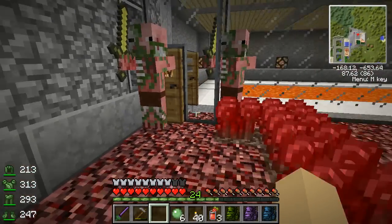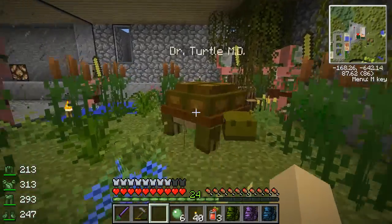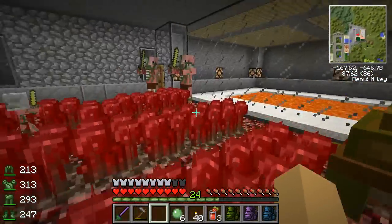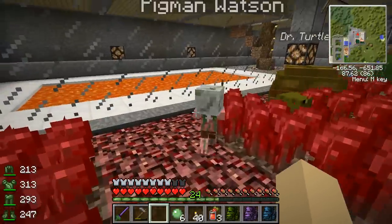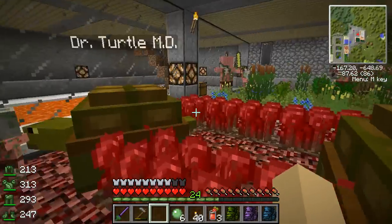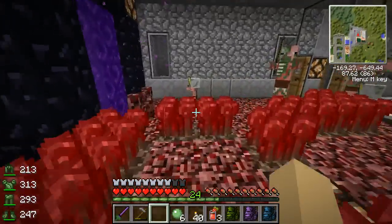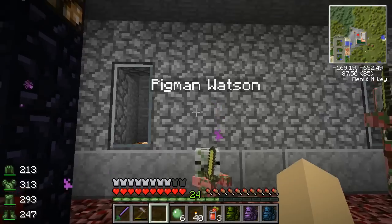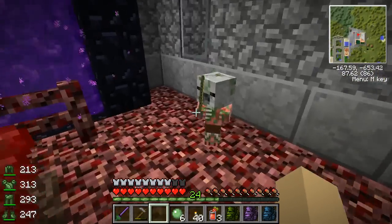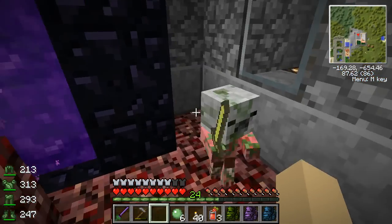It may or may not lead to Calf's basement, where all the pigmen are, where Professor Dr. Turtle MD is. And there's Pigman Watson. Oh my gosh, Pigman Watson and Pigman Watson. There's two of them now. Can I keep one? I want to keep a Pigman Watson. Can I have my own little Pigman Watson? I'm going to have to talk with Calf. I'm sure he can't babysit two pygmy Watsons at the same time.